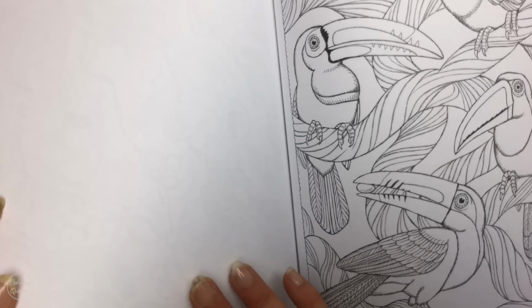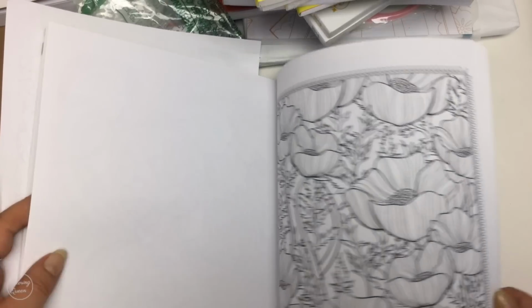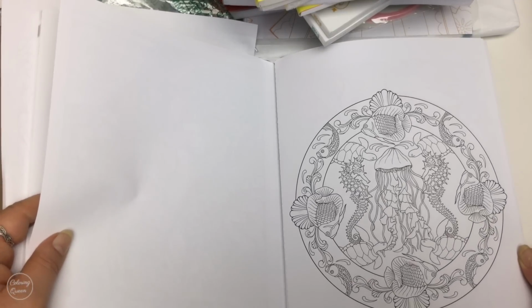Now this is all glossy paper, and then at the end there's the colouring pages, and I can't move the camera anymore because I've got such a stack of stuff here. It's unbelievable, and I've only got a very small desk.